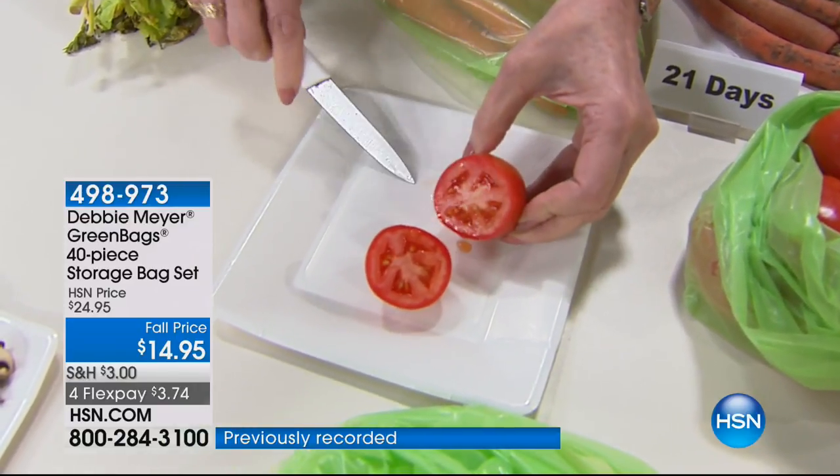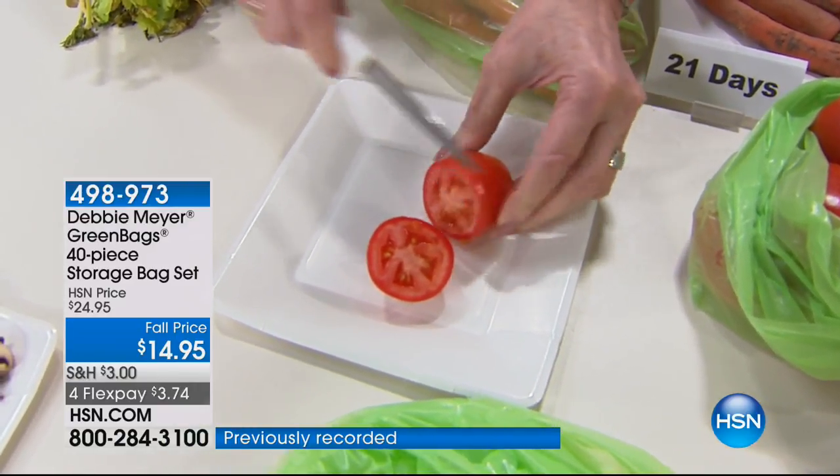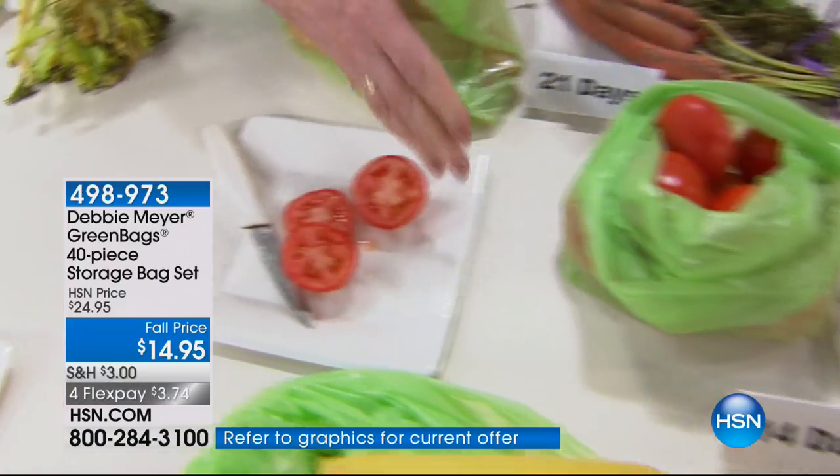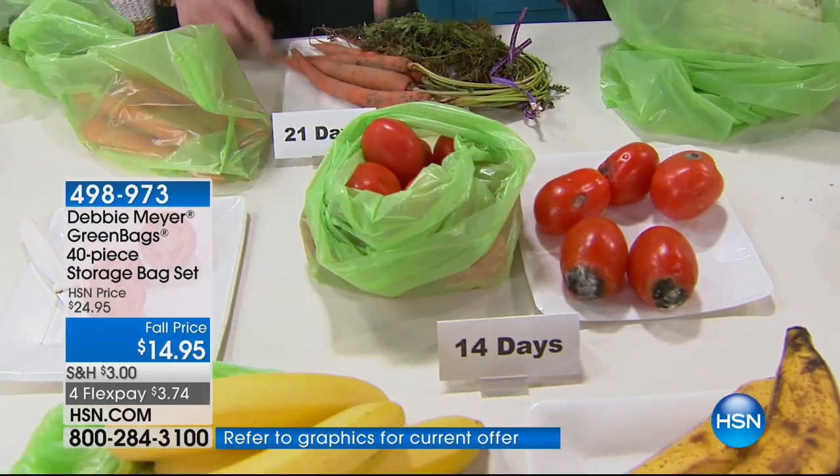Look at that tomato at 14 days. That's what a tomato should look like, like you just bought it. Look at that. That's 14 days. So let's keep going further.